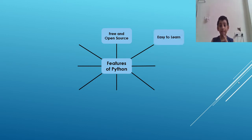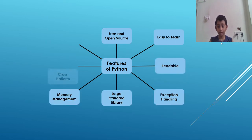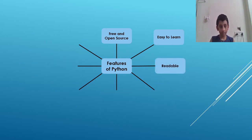Easy to learn. Learning Python is easy as this is an expressive and high-level programming language, which means it is easy to understand the language and thus easy to learn. Readable. Python is very readable and has a simple syntax similar to the English language.